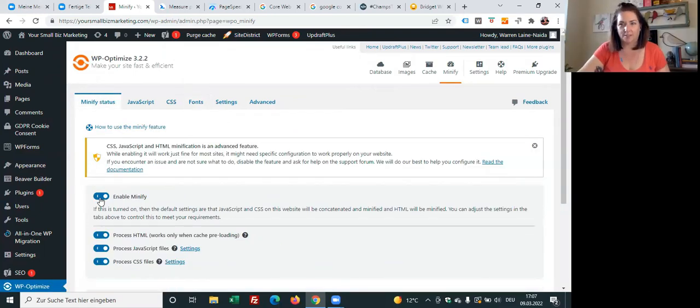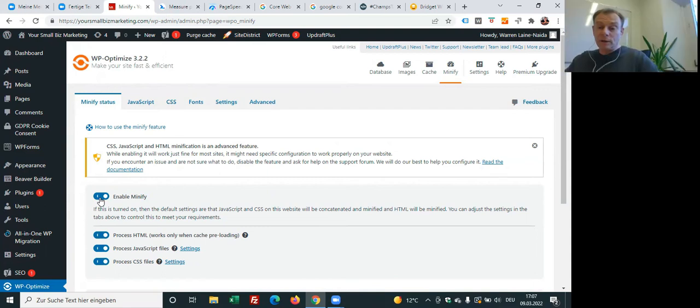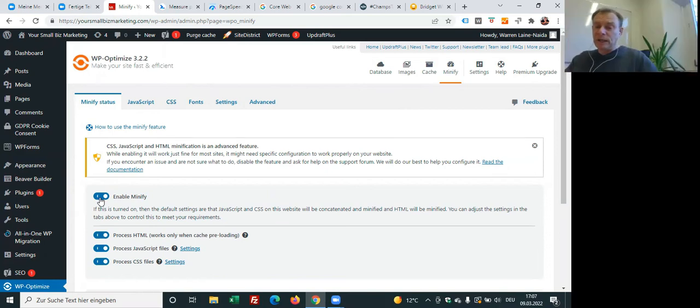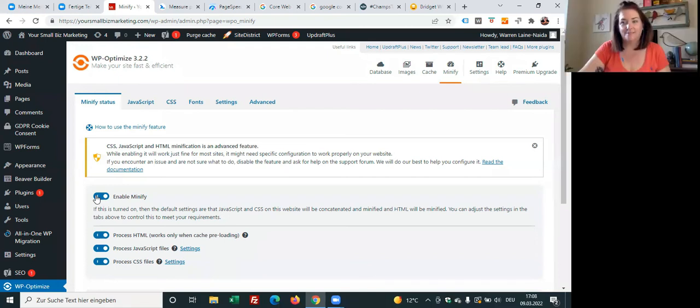You can click it back and forth, it's not going to hurt. It's not irreversible damage. It's not written in stone. And this is the great thing about using a plugin, because now you've saved yourself a couple of hours of coding time. If something goes wrong, you can just uninstall the plugin. Okay, so let's go back now.